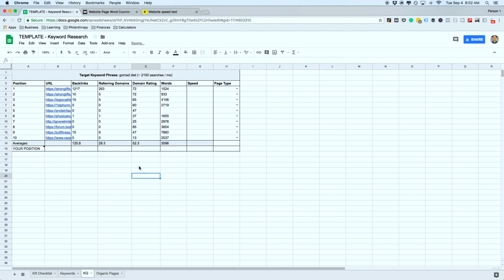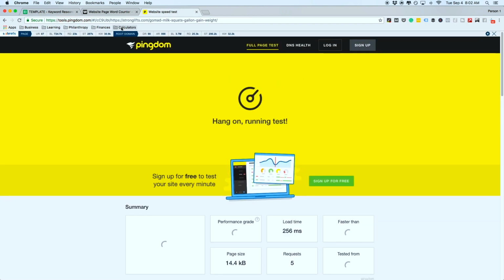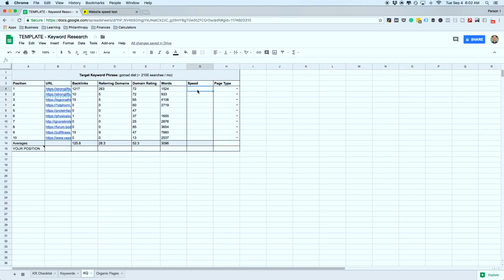The next step is to get the page loading speed for each of your competitors. Now, this step isn't totally necessary, but it helps identify weaknesses in your competitors. So just copy your competitor's URL and open up Pingdom, and then copy the site speed and add it to the speed column.